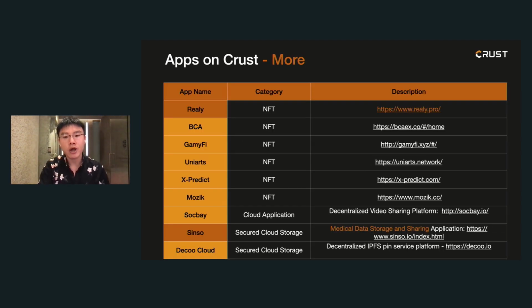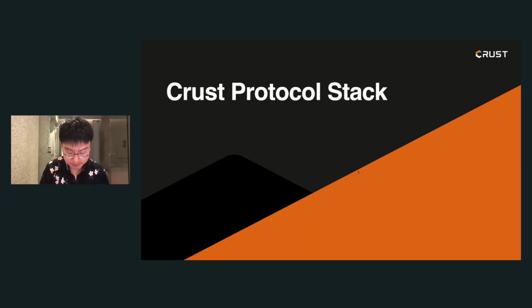And besides that, we have lots of use cases and applications incoming, such as NFT projects like Really, and it is integrating with Crust for a decentralized storage solution. Also, Thinso, as you can see there, provides a medical data storage and sharing service based on IPFS and Crust. And here is the portfolio, and we also launched the Crust grants program, like the Web3 grants program, to accelerate those decentralized storage applications. And we will talk about the grants in the later slides, okay?